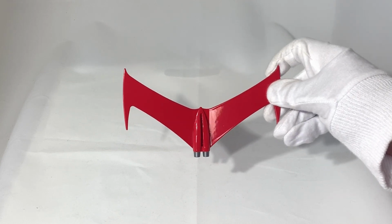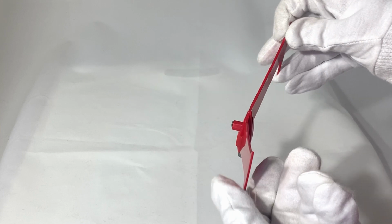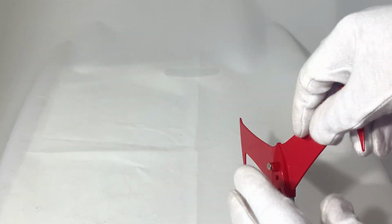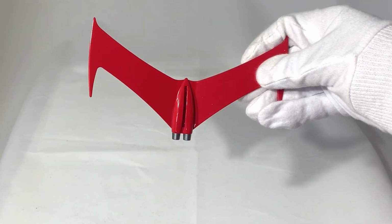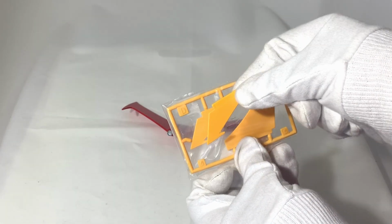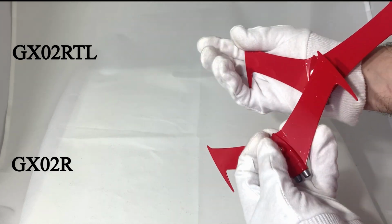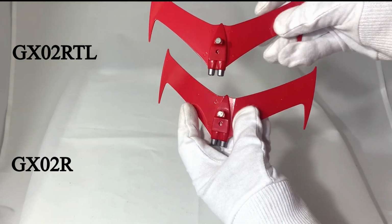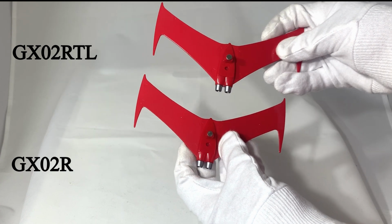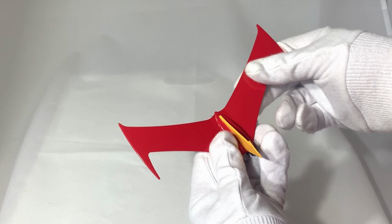Here we are at the diabolic wings of this GX02R Tokyo Limited, and we see they are the same as the GX02R. As the single block, also here we need to insert the central fin to be detached from the model kit. Let's compare them with those of GX02R, and we see they are the same, nothing new. Let's insert the central fin, and it is the same color as the GX02R.